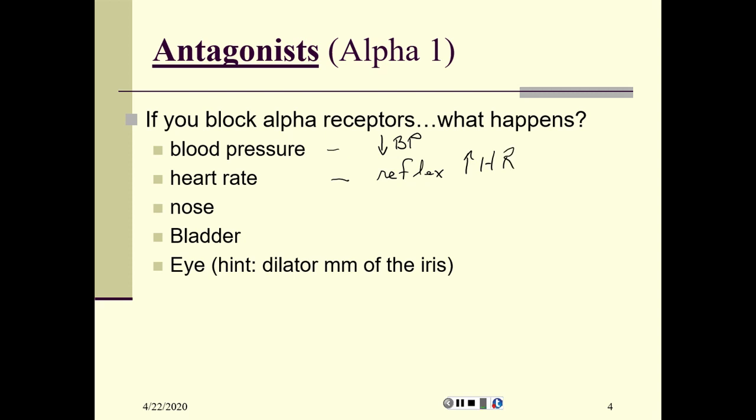And so if we gave agonists to cause nasal decongestion, if you block the alpha receptors, you're going to see nasal congestion, a stuffy nose. And in the bladder, where we saw that the sympathetic nervous system inhibited the emptying of the bladder, it does that by alpha-1 receptor effects. If you block those, then you're going to see urine flow.